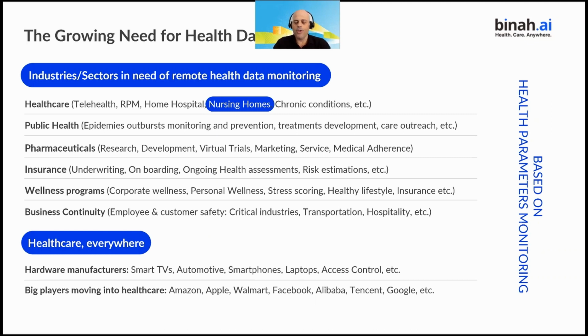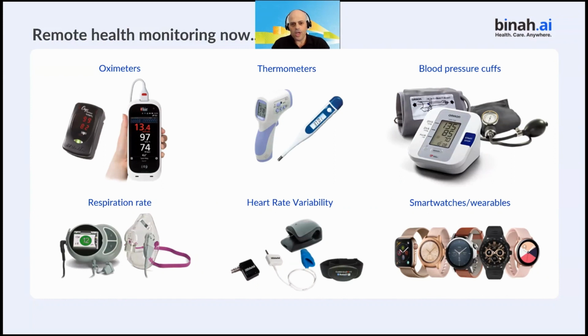When it comes to insurance, everything is about the ability of managing their risk, whether we're talking about health insurance, life insurance, and now also car insurance and real estate insurance have joined the trend of knowing exactly what the vital signs of a specific person are in order to make a better decision. It goes without saying, everything about wellness programs. And now we're also seeing how the major vendors, whether we're talking about hardware manufacturers or even the big players in tech and in global reach companies, have turned to vital signs.